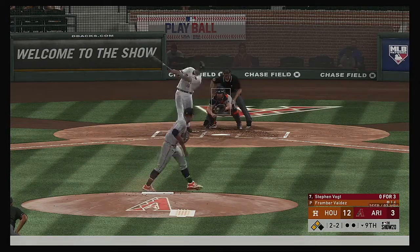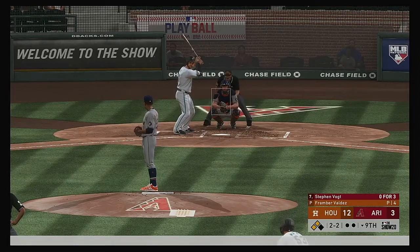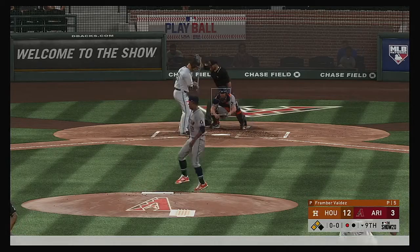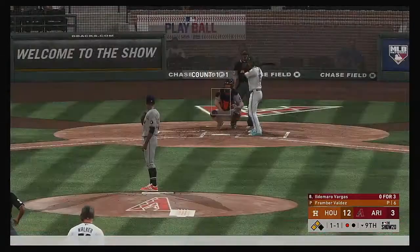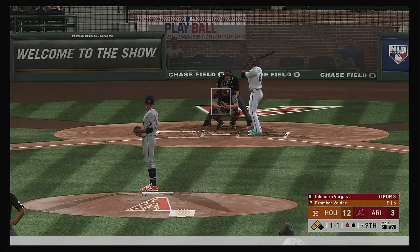Standing in now, Stephen Vogt. A two-ball, two-strike count to the Diamondbacks catcher. Fastball got him looking, as that had two-seam action on it. One gone. The batter stepping in, number 50, Ildemaro Vargas. It was a flyout for him in his last trip.